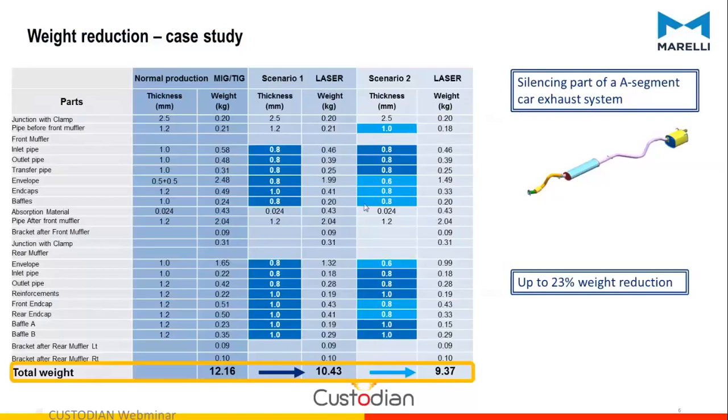So these first two columns here show the thicknesses of the various subcomponents and the total weight, which is more than 12 kilograms. Then we imagine this first with the standard MIG or TIG welding process. Then we imagine a first scenario in which we introduce laser beam welding, so we can reduce the thickness of some subcomponents, and so we get a good weight reduction.